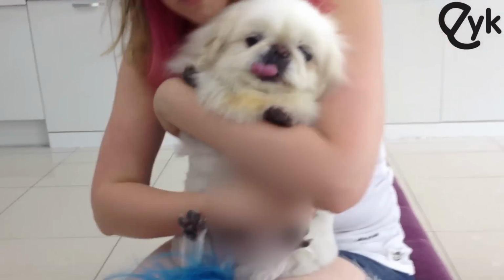His tummy's been shaved, good. We're gonna have to put a blurry mosaic over that. You big puffy boy, I got you so soft.